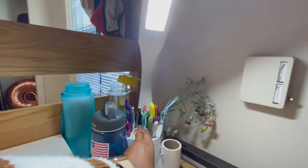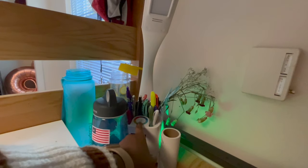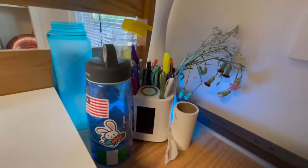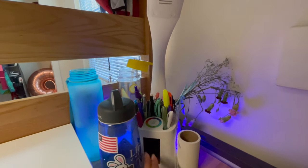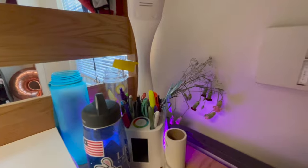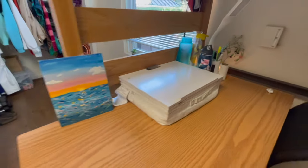It has 3 settings, and then there's also this lovely little tie-dye lamp thing, and it changes color, and I just love it. There's a lot of storage in this lamp as well, so the clock never worked on it, but I still love it. I have some dried flowers from Valentine's Day, and then this is pretty much it for my desk.